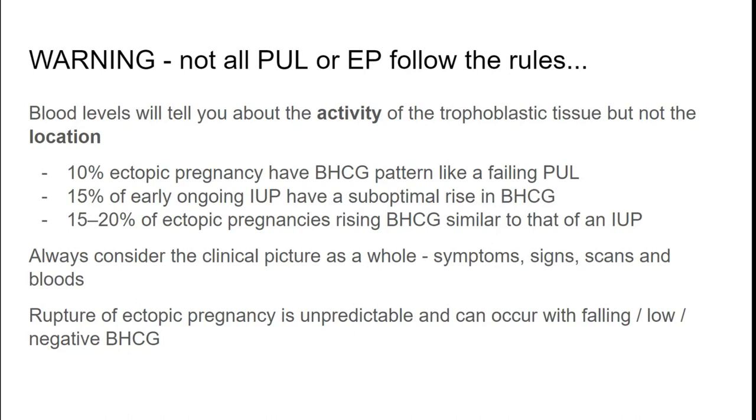You may also find that you've diagnosed somebody who's got these suboptimal rises in beta-HCG. They're slowly rising, or they're static, and that could be an early ongoing intrauterine pregnancy. So you may want to follow that patient up for a bit longer, consider a second scan. It may be that they've just got a slower growing intrauterine pregnancy.